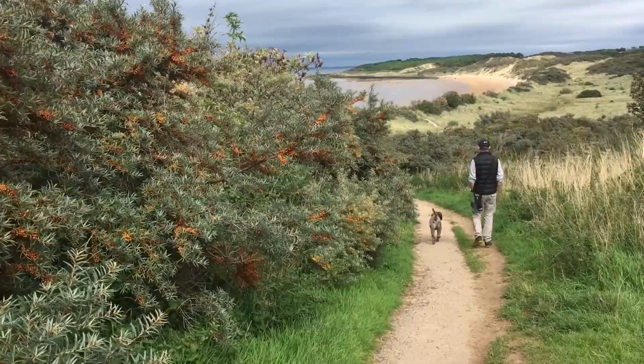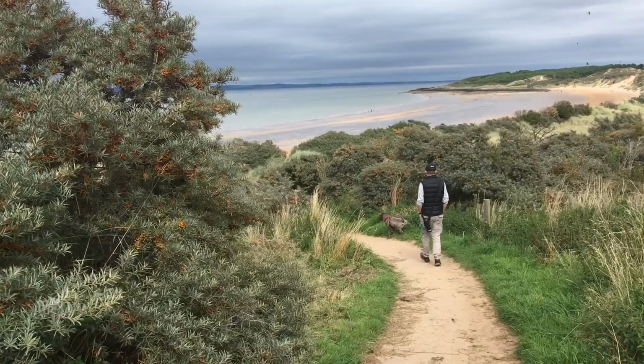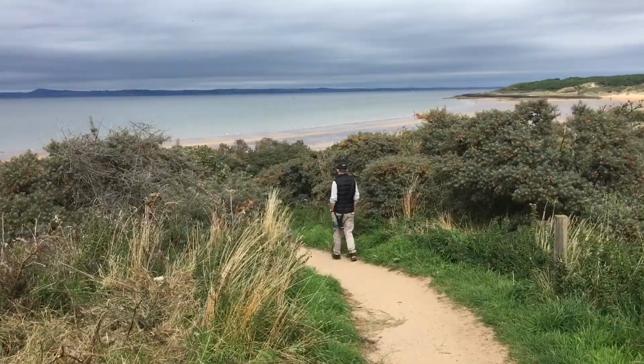So this is the beginning of the walk. We start at the beach and then we walk along the bents. You can see the sea just now actually. I'm using a new device called a gimbal to try and hold this steady because I have filmed a couple of times and it's just been too wobbly.